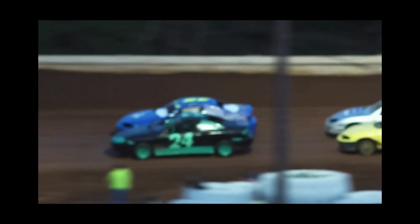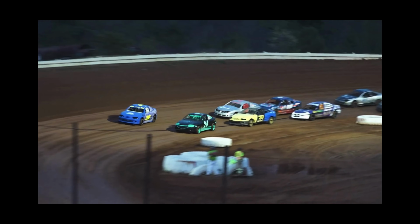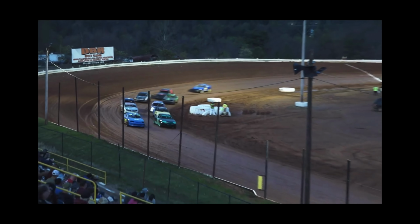All eyes are peeled up there in turn number 3. Nicely uniformed. And the journey begins.